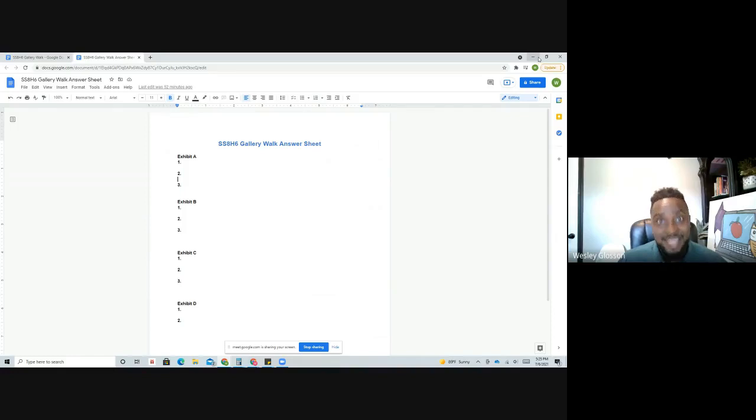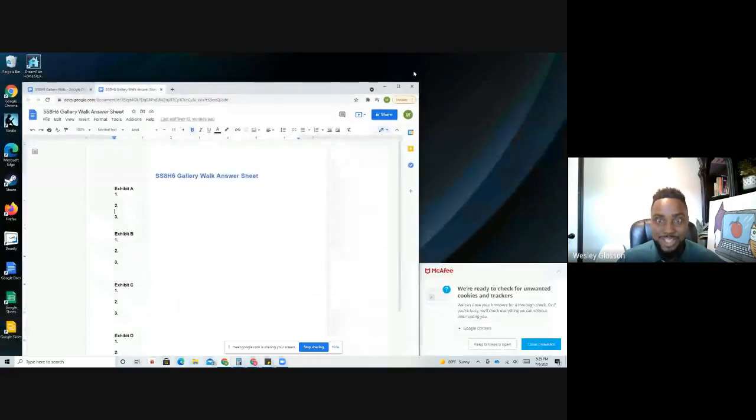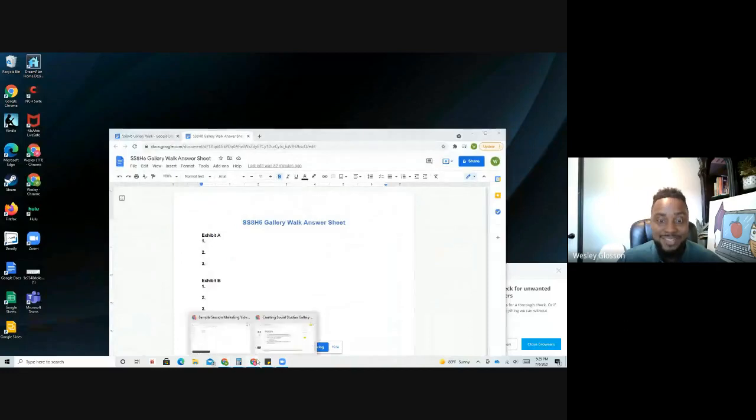Students love this. Why? Because they get up and they're walking around the classroom. That's a very simple thing that students want to do. They just want to get up and walk sometimes. They get out of their seats. Students also enjoy this because they're with their friends.